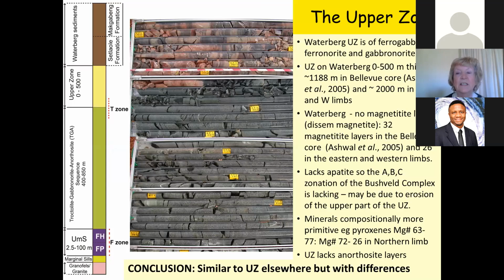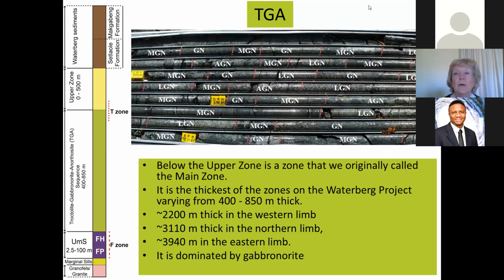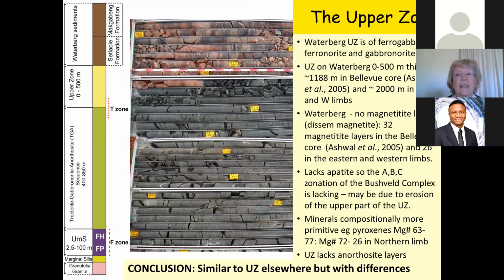So when we started to look at them, we divided them fairly easily into what we thought was an upper zone, a main zone, and a lower zone, in establishing a stratigraphy. So that was all on the floor of granite gneiss, and you can see the stratigraphy here. There's your Waterberg red beds, the upper zone, and then going down through what we originally called a main zone to what we originally called a lower zone, separated from a footwall of granophyric granite by marginal sills. So we've got our upper zone, which is of ferrogabbro, ferronorite, and gabbronorite.